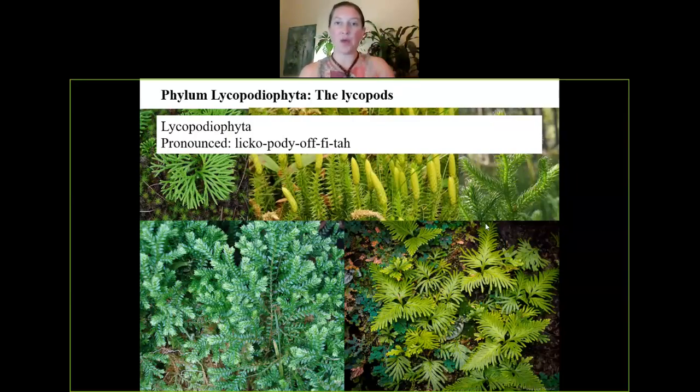You don't need to know how many species, but just know that there are a good amount of living species of lycopods, and there are a lot of extinct species of lycopods as well. And as these are vascular plants, the sporophyte generation is going to be your dominant generation.